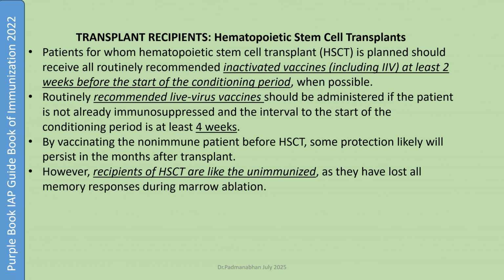Okay. Now, what you should realize is that the patient is, say, for example, diagnosed with acute myeloid leukemia, going in for bone marrow transplant. You, as a pediatrician, say, stop, let me give him the inactivated vaccine. You do the marrow after 2 weeks. Now, if he's not on continuous steroids, he has not received steroids for 4 weeks, he has received steroids only less than 2 milligram per kg, and it is not immunosuppressant, you can give the live virus vaccine also, and start the bone marrow transplant after 4 weeks. This is what it means. Therefore, 4 weeks for live virus, but live virus vaccine is difficult to give because the patient may already be on chemotherapy or something else. And if inactivated vaccine, you should give 2 weeks before.